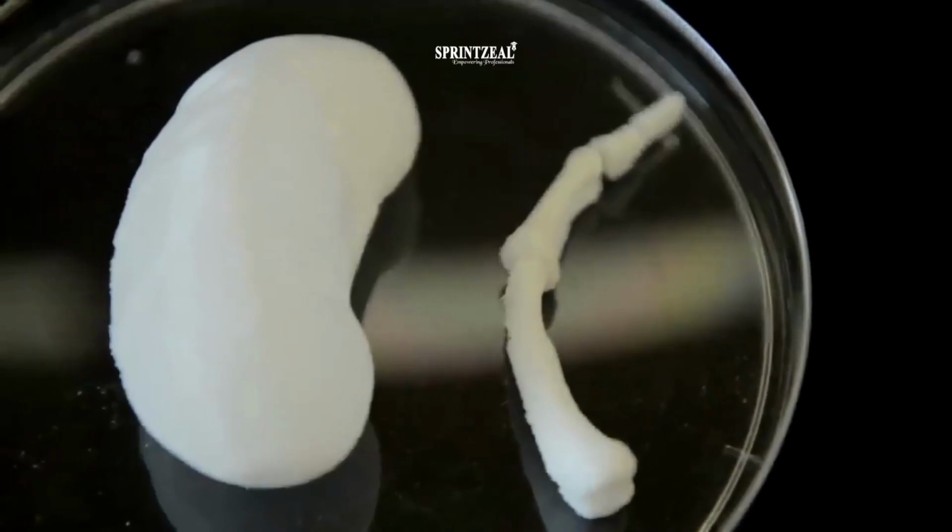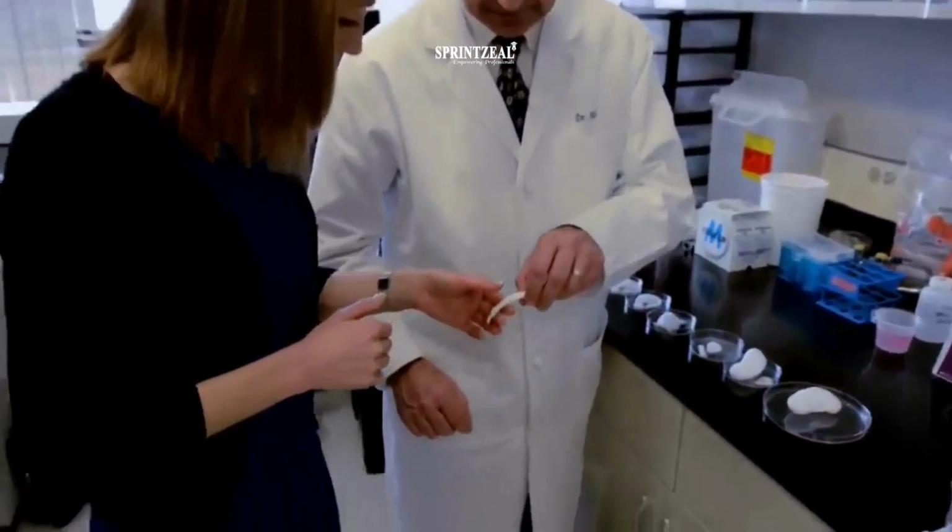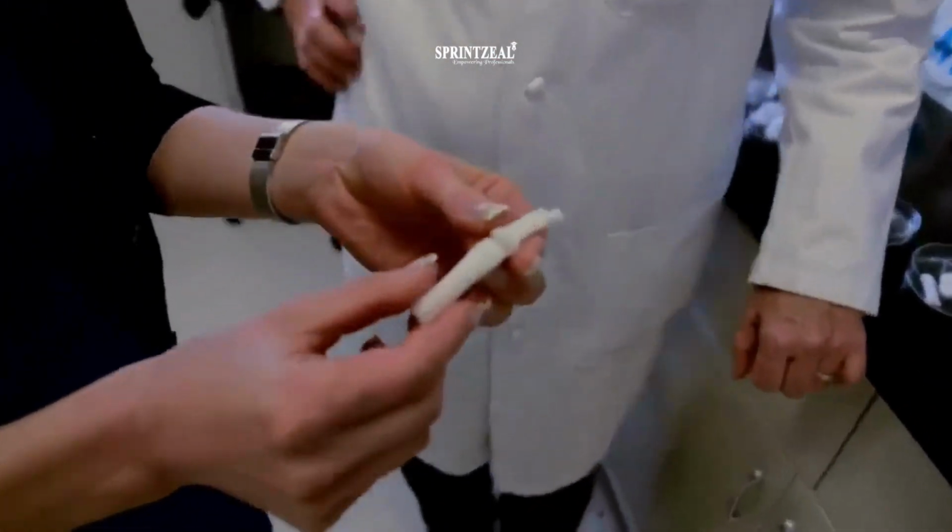You know, you just pick the organ you want to make, but then you allow the printer to do them over and over again. And is this a finger? This is actually a finger. Right now, Dr. Atala's bioprinting is in the preclinical phase.